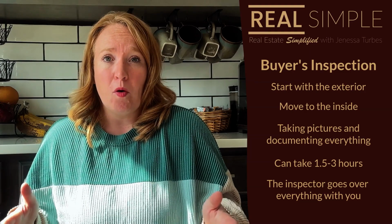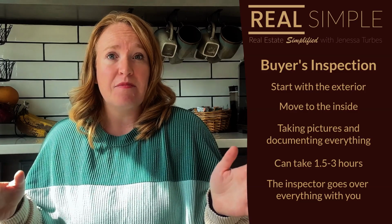Now, when you get the report, it's going to be lots and lots of pages, but I don't want you to get intimidated. Yes, the inspector is basically coming into the house to find any of the big issues before you buy, and possibly an opportunity to save you some money in the long run, right? But I don't want the report to discourage you from purchasing the property.